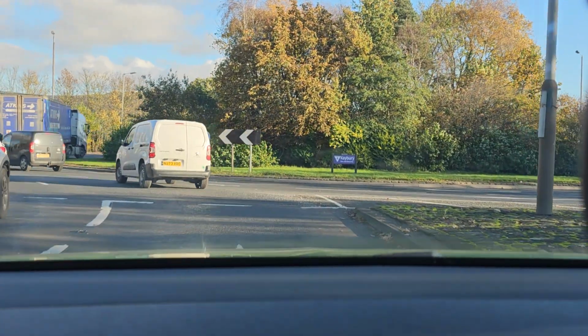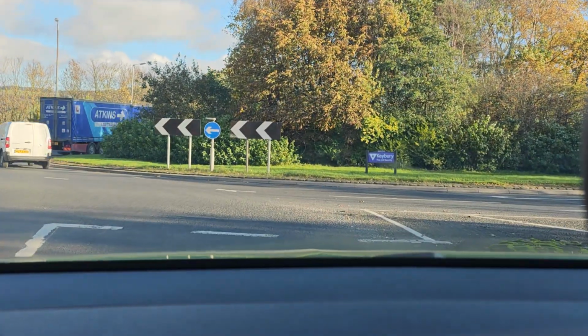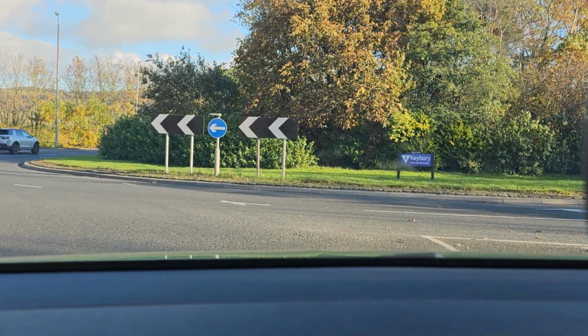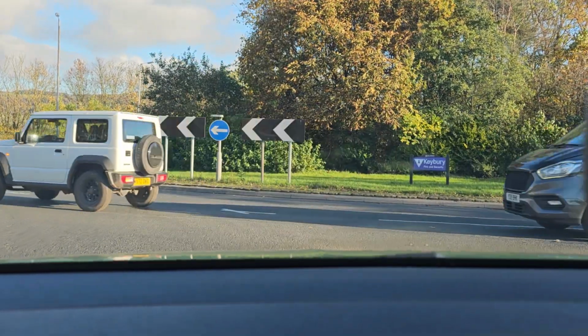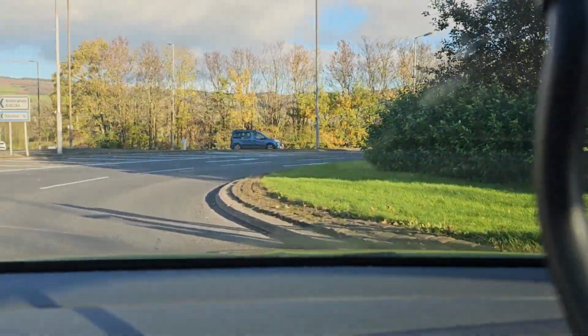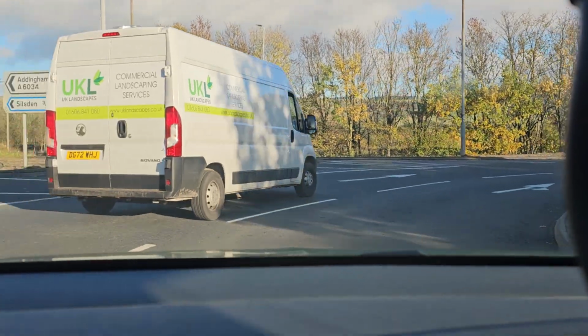Okay, so just let me know if you've got any problem. If you're not sure where you're going, always ask. It was the blue one coming too fast. Grey one, sorry. Let's go. Stay next to the right lane. All the way around. At this point, you must indicate right. Yes, please. You must indicate right here.